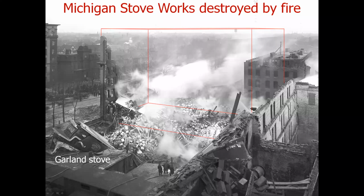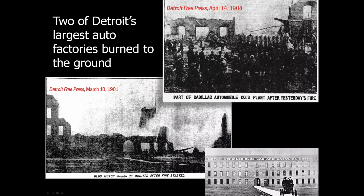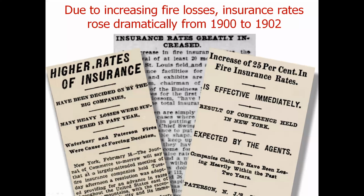And over on the right, you can see another part of the stove works. You can see how the walls were constructed, but all of the floors, columns, the beams, everything was burned out, along with all the contents of the building, obviously. And more to the point, for Detroit, the two largest automobile companies in the city both burned to the ground. The one in 1901, the Oldsmobile factory, and the other in 1904, the Cadillac factory.